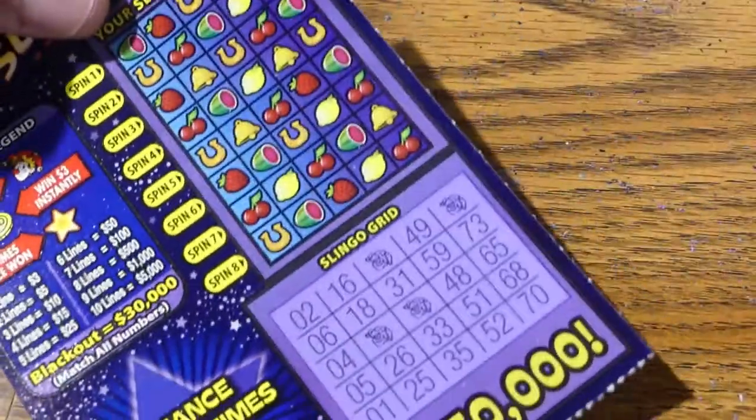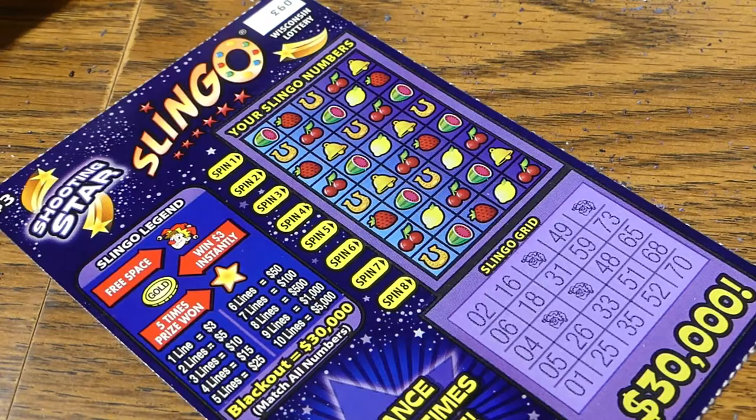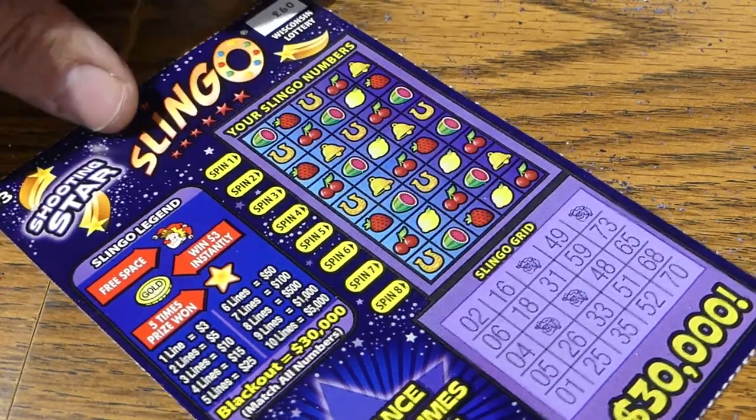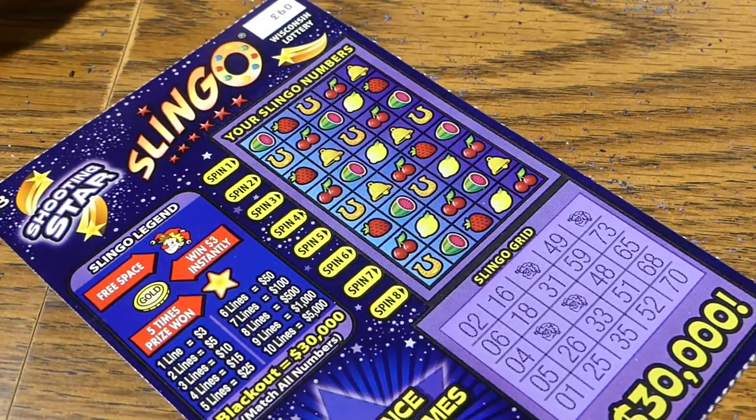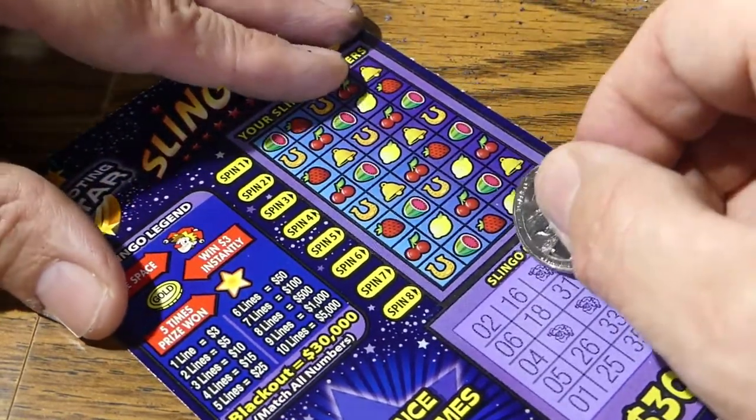All right, last ticket, number 93. As you can see, there's a chance for you to win $30,000, but as you can see, I've only won $3 so far. All right, gonna hit the free spots again.